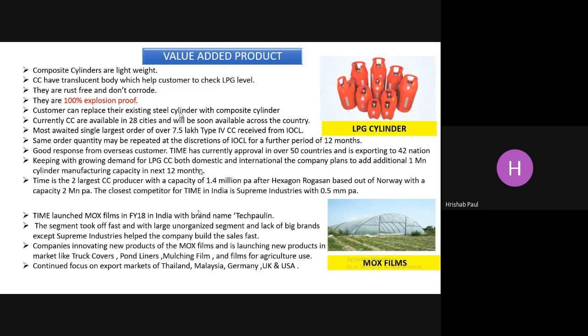The company has also got a good response from the overseas market. At present, the company has approval for this product in 50 countries and is exporting to 42 nations. The company is also increasing its production facility for this product. At present, Time is the second largest producer of composite cylinders, followed by a Norwegian company, Hexagon Rogasan. In India, Supreme Industries is its only competitor, which has a capacity of 5 lakh cylinders of 0.5 mm per annum.